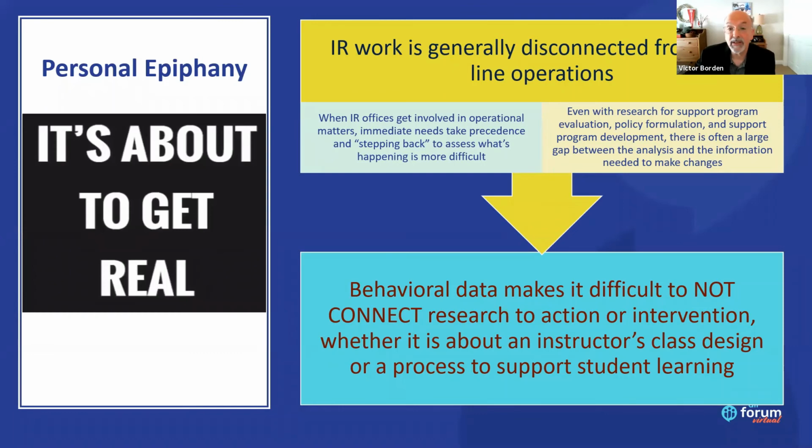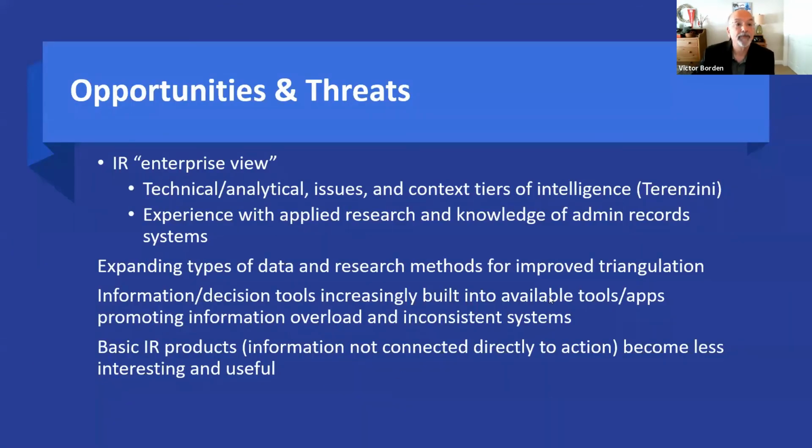And that's changing fundamentally, or will change fundamentally, what IR is about. There are some opportunities that arise from this. For example, we IR people allegedly take an enterprise view. We think of the whole business. We have tiers of intelligence, like Terenzini told us, and we have very broad experience with applied research, and we really know the admin records data well. That puts us in a position to contribute a lot to this.